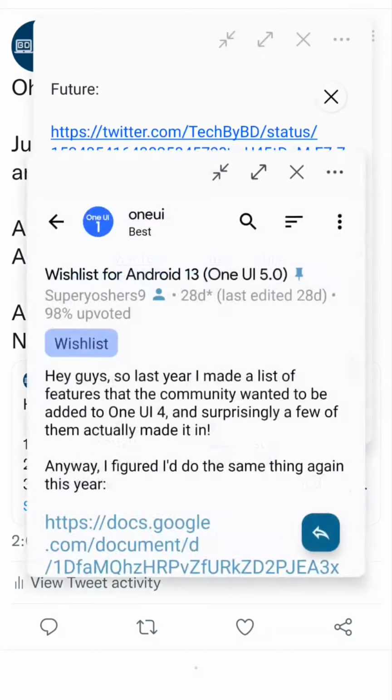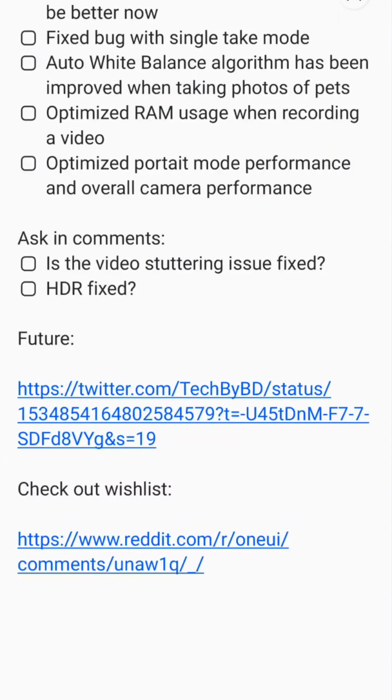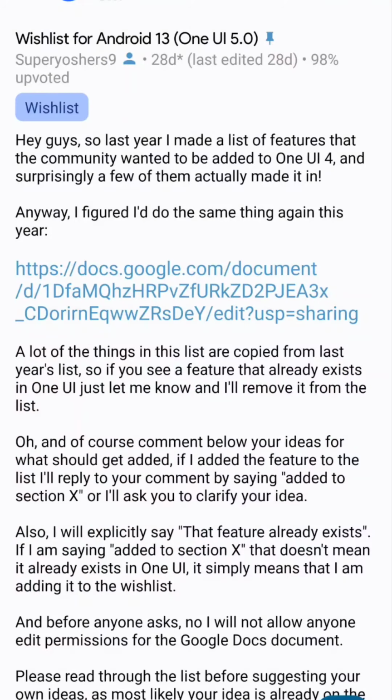And if you guys want to check it out, I made a wish list as well for things that they could add to One UI 5. So if you want, you can add your suggestion here, and maybe you'll get it added in One UI 5, as we are not even in the first beta yet.